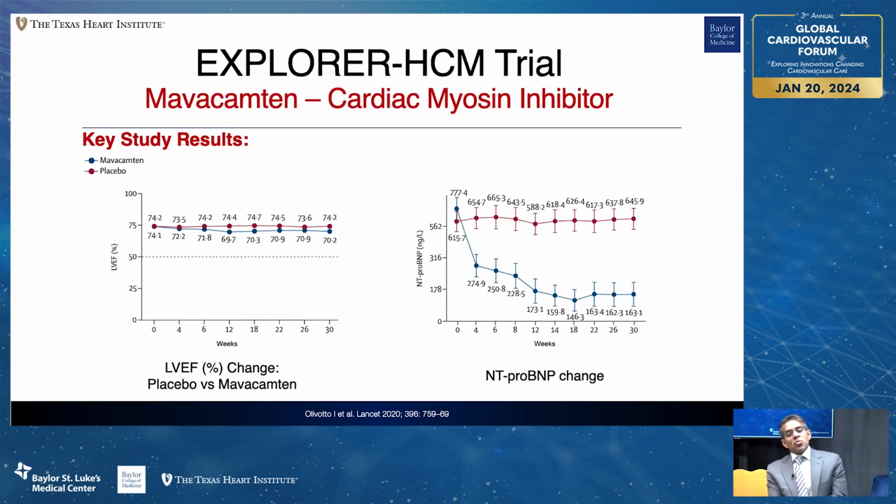In addition to that, one of the fears of cardiac myosin inhibitors is that if you're decreasing actin-myosin cross-bridging, you can decrease ejection fraction. Well, as seen here, you had a non-significant reduction in EFs with the use of mavacamten, seen on the left. In addition, wall stress was significantly reduced, as NT-proBNP changes were significant with the use of mavacamten.